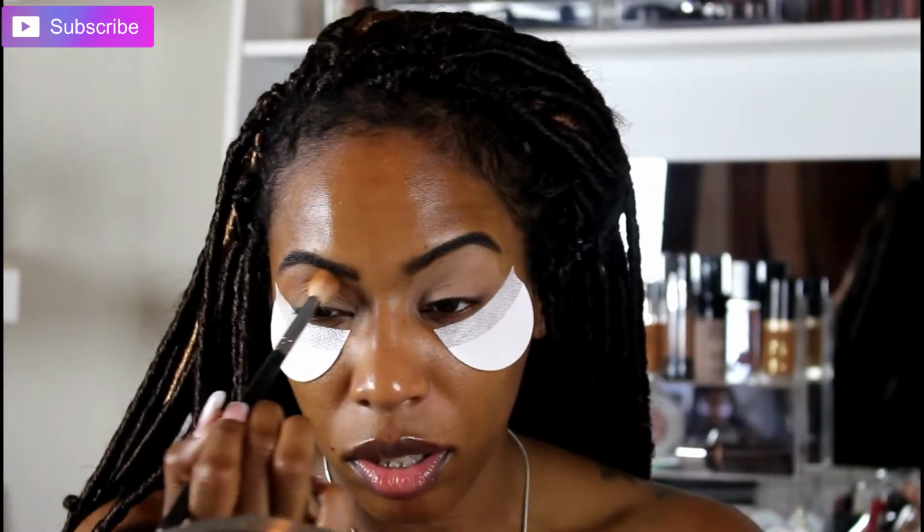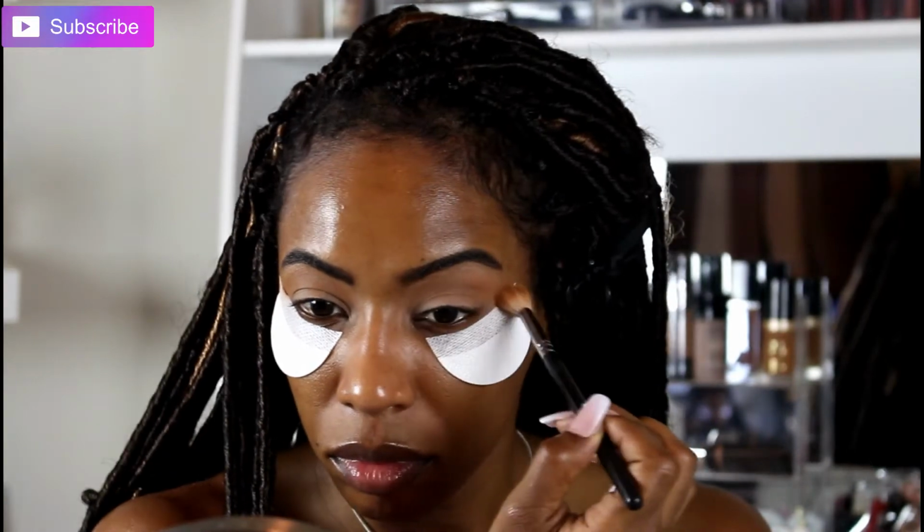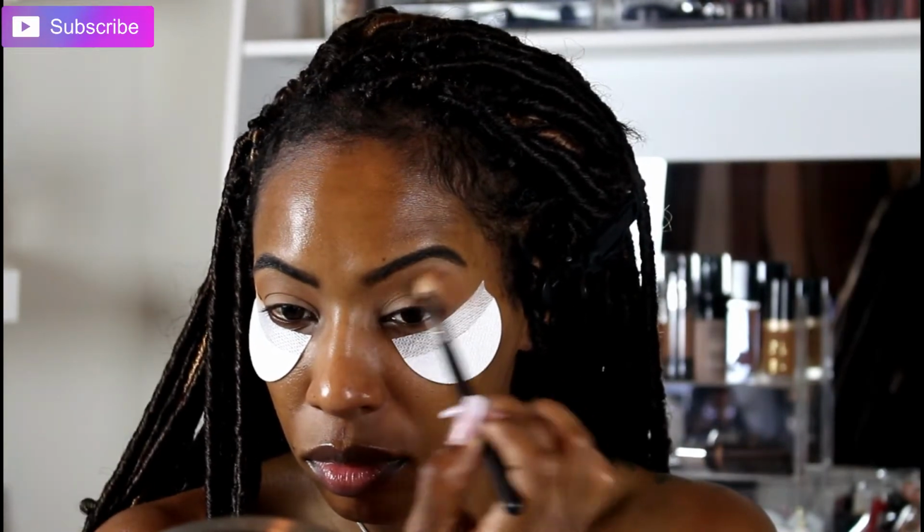And I want this eyeshadow look to be really dramatic, so the transition shade is going to go almost touching my eyebrow, if you will. I had a perfect plan. Everybody has a plan until they get knocked in the mouth.